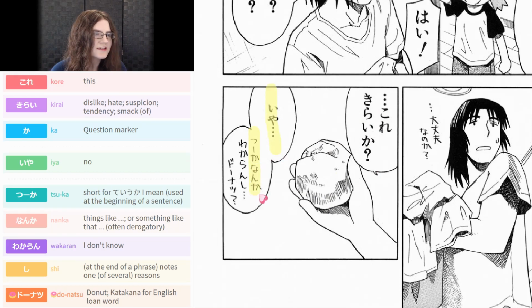Yeah, tsuka, nanka, wakaran shi, donuts? Is it a donut? So, yeah, it's like, no. Tsuka, like, I mean. Nanka, somehow. Wakaran is a negative of wakaru, so it's like somehow I don't know what it even is. And then she is marking one of several reasons, like one reason why I'm hesitant is because I don't even know what it is. Is it a donut? But who knows? Is it a donut? Is it not a donut? Will Dad take a bite of this questionable object that's been sitting in Yotsuba's pants all night?